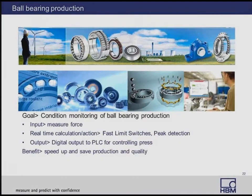Here's an example of ball bearing production. So back to the factory here. The condition was to monitor ball bearing production. The input here was to measure forces, of course, how hard you press. The output was a digital output PLC for controlling the press. The real-time calculation done on the PMX was fast limit switches and peak detection. And the benefit: speed up and save production and quality.